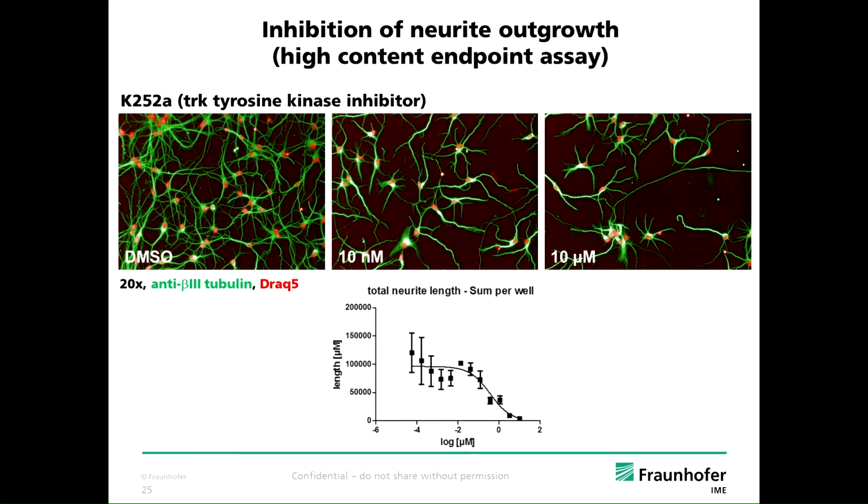And this is just an example, using a very old known TRK tyrosine kinase inhibitor, that you actually, by titrating this in, you actually lose the total neurite length. So you can also use high content parameters to tease out the functionality of these compounds in terms of rescue of neuronal loss. And this is what we plan to do.